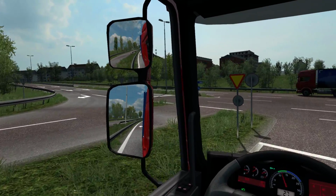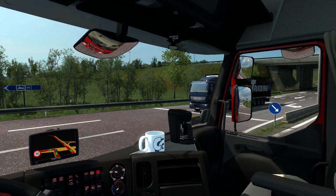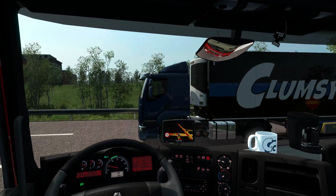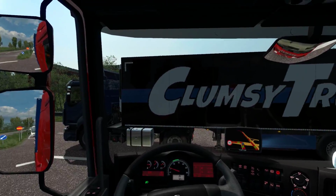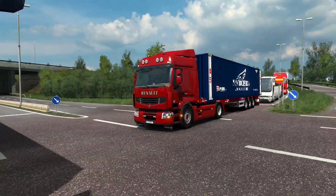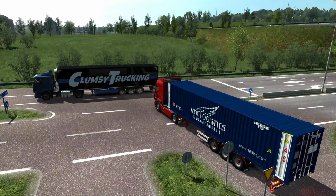That's more like it. Oh, that's the perfect combination. Man, I like that combination. It's even better looking than our truck. That shade of blue goes perfectly with that.